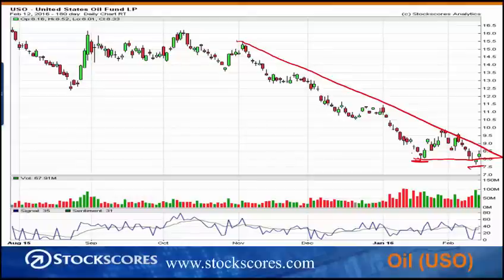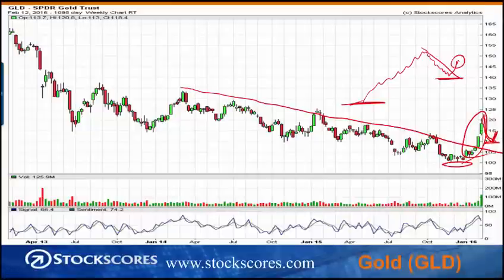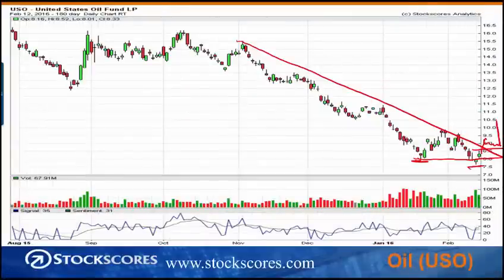It could be the start. We could see this break the downward trend line next week, pull back a little bit, build a rising bottom, and then break higher. But it hasn't done that yet, and so that's what you want to watch for. Build of that rising bottom after we can finally get through to break this downward trend line.